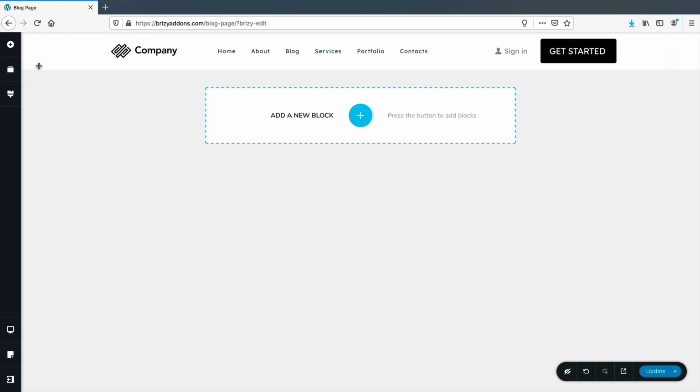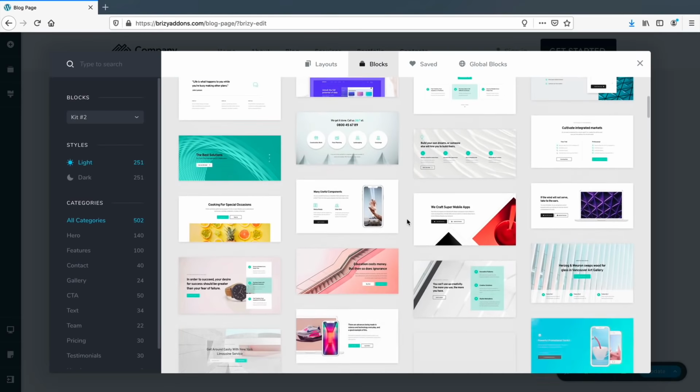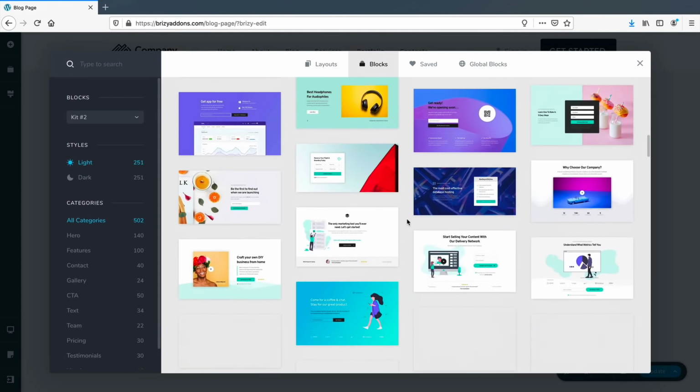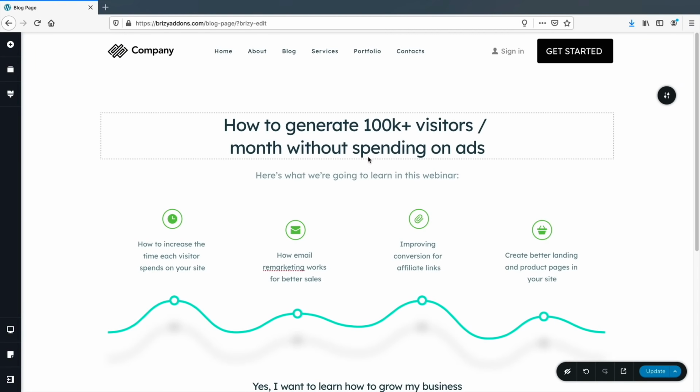So what I'll do is first I'll just add a new blog, and I want to add some style to the blog. I want to give it some decor a little bit. So what you can do is just find a page or style that you think might fit your blog. And of course, don't worry, as always, we can edit everything. So I'll grab this one here.